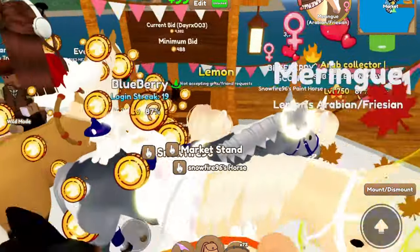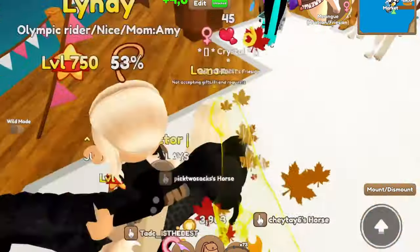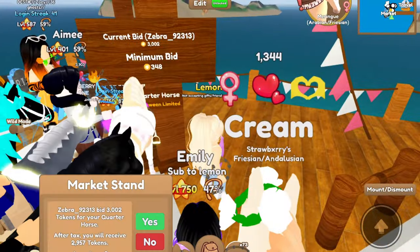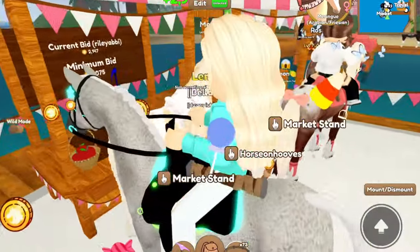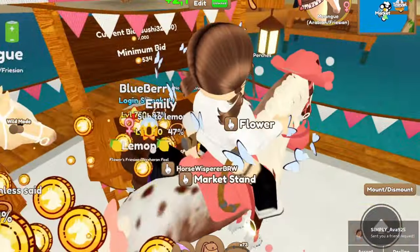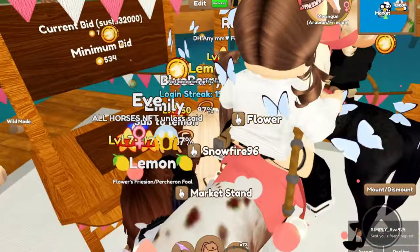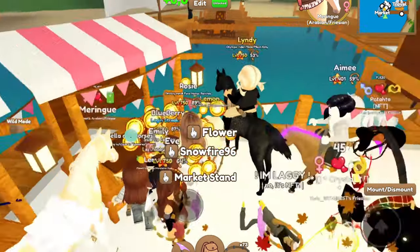Next, we've got 4,800 for these little cat plush. Thank you. For my paint horse, it looks like it is going for 3,000, so there you go, thank you. And then here we've got 2,000 for my mouth scythe. Here we go. And we have got 7,000 for this neon blue mouth candy, so thank you so much, everyone.